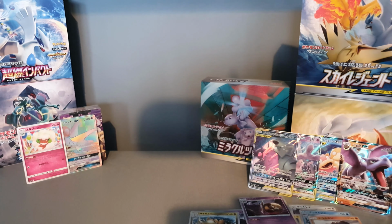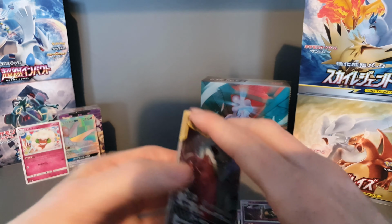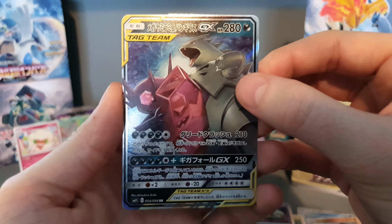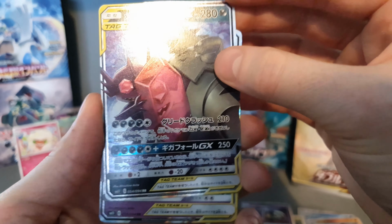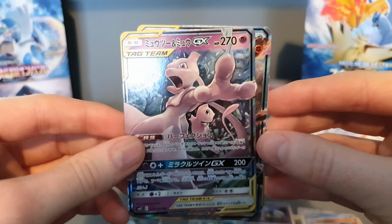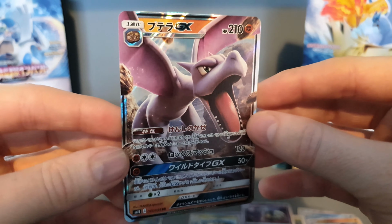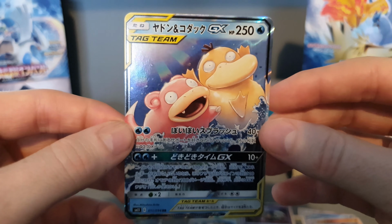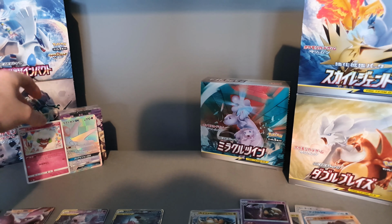Right, well, that is it. Oh, look at these. Definitely not my favourite box to open. It is a very good set, but luck was not on my side today. Tyranitar and Mega Sableye GX tag team. Mewtwo and Mew, which I don't think I'll get that graded, I'll just keep that in the set. Aerodactyl GX. Looking like a badass. These two. What's it remind me of? Cool artwork though.